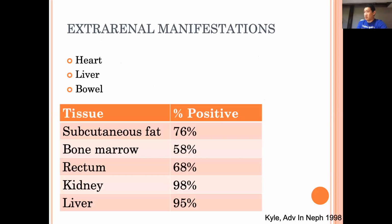Again, very similar to before, you can have a lot of extrarenal manifestations. I'd say the big 4 organs that are involved can be the heart, the liver, the bowel, and the kidney. Okay, and then as far as doing a biopsy, because a lot of times patients will have maybe a monoclonal protein, they'll have cardiac involvement, renal involvement, maybe even GI involvement, and they're like, we want tissue to make the diagnosis of amyloid.